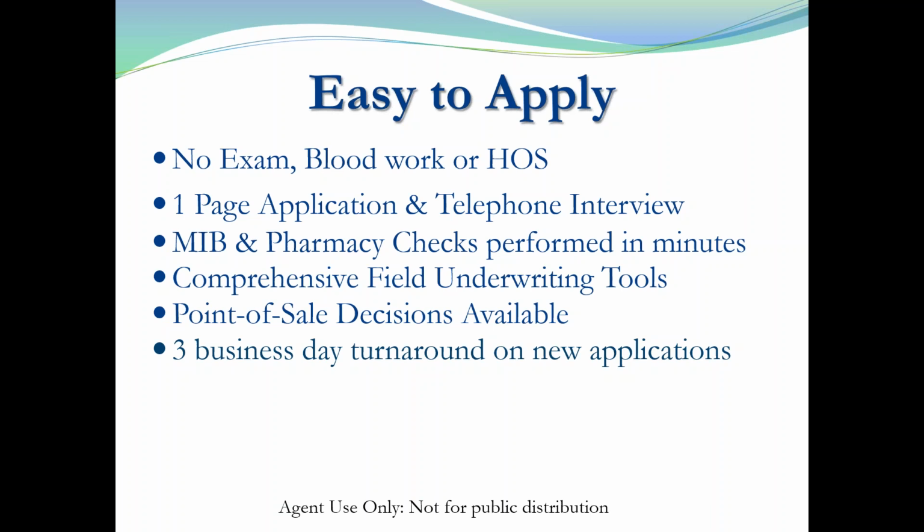And there are comprehensive field underwriting tools which you want to download on your computer or your laptop or whatever you may be using talking to your clients. There's a point of sale decision available and 3-day business turnaround time for new applications.